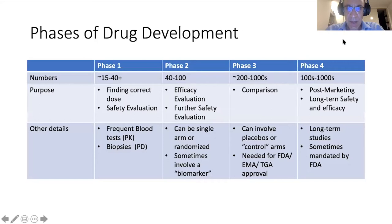So there are different types of clinical trials that all patients need to be aware of, and I'll just run through these briefly. Firstly, we have phase 1 clinical trials, which are generally new drugs which haven't been given to human beings before, or new drugs in combination, or sometimes even old drugs in combinations that haven't been given before, where we're concentrating on finding the right dose of the drug and understanding the safety of giving the drugs together.